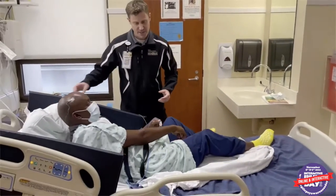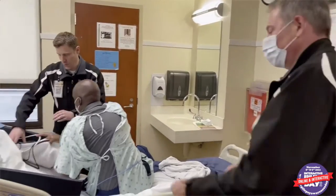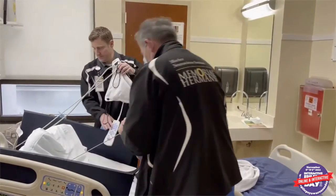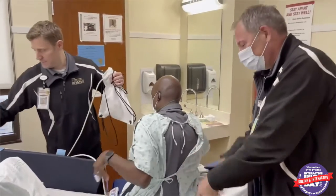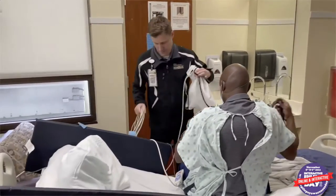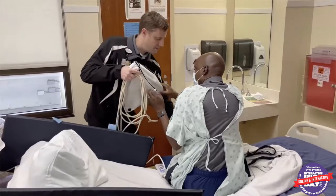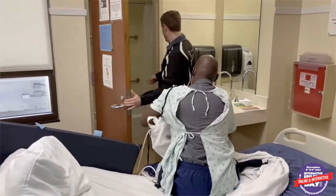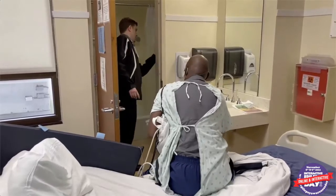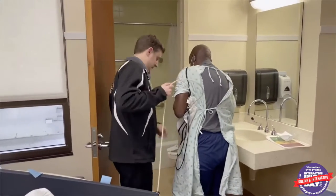We're going to bring Mr. Marius to the bathroom. So we're going to first disconnect, grab this EEG bag right here. There's enough cable, and then disconnect the pulse ox. Then we'll of course open the door and switch on the light, and then we assist the patient into the bathroom.